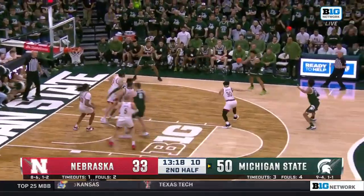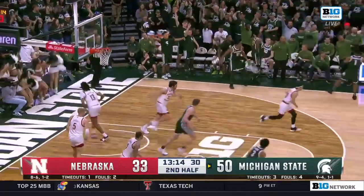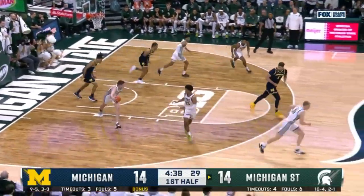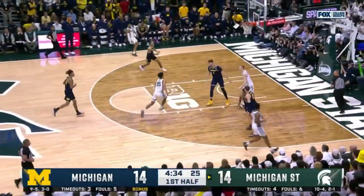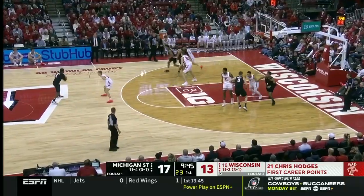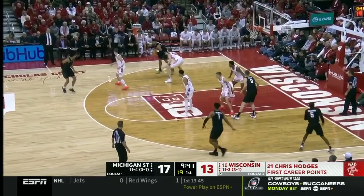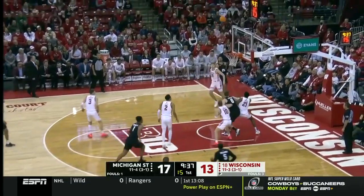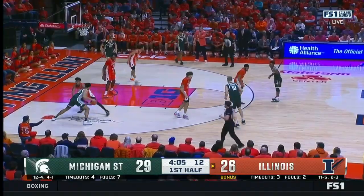Again with A.J. Hogard, getting penetration, delivers it right on target for Malik Hall. Walker with 16. Extra pass out to Brooks for the open three. The no-look from Malik Hall gets him the assist. He's missed 3 in a row from the same spot. Hall down the lane, reverse layup goes down. Played 1 minute at Illinois, but the up and under again is there. Chris Hodges now on the board for the season. Here's Hall on the over. That's his deal. Fades and knocks it down.